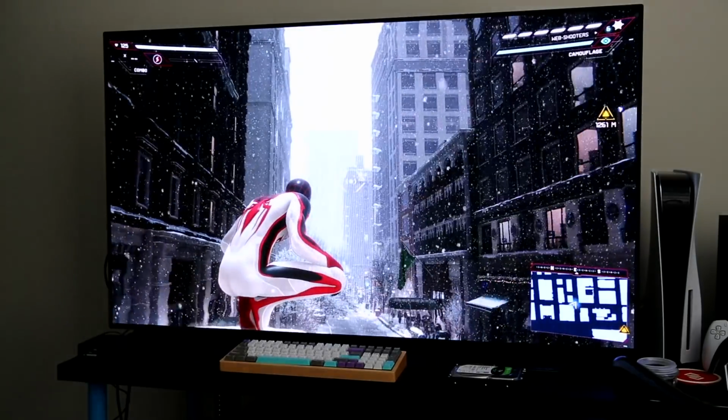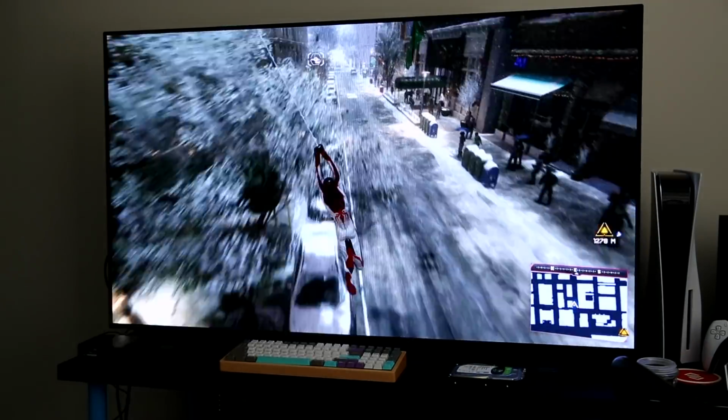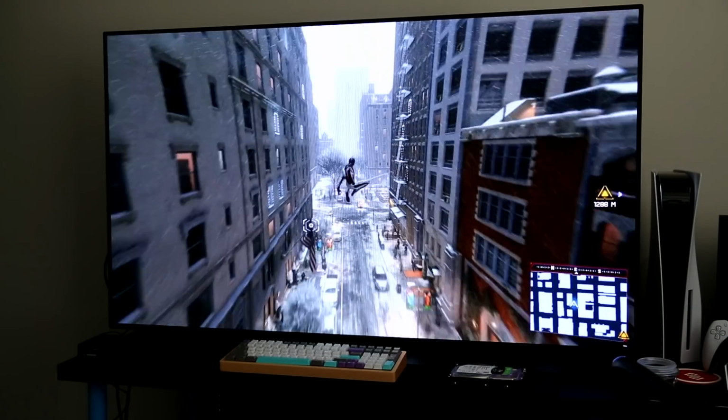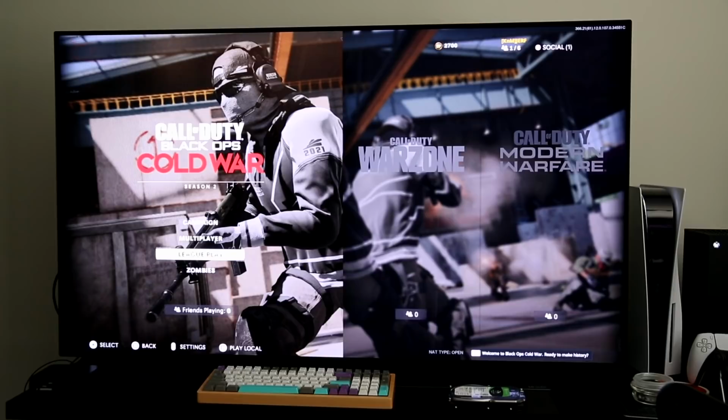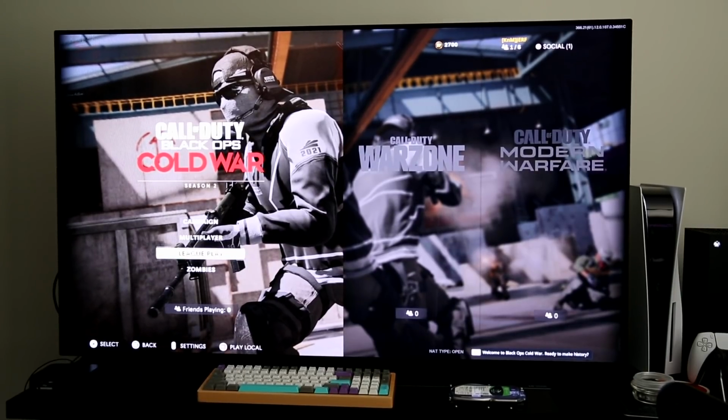Right here is LG's C10 or CX OLED TV, and it's pretty much regarded as the best gaming TV you can buy right now. It's also one of the most expensive, but you don't need to spend a ton of money to get a great gaming TV.